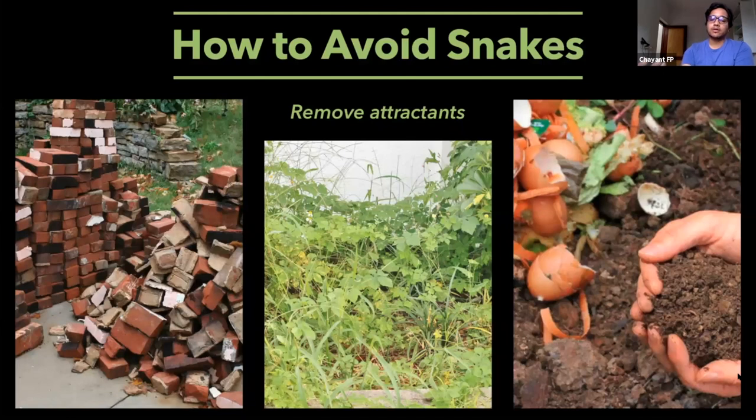What snakes come close to people's houses looking for is shelter, which could be in the form of construction material, or an overgrown garden. Snakes can take shelter in these very easily. Really, under any loose material, they can hide. So if you take that out and make sure that the gardens are neat, that your backyards are neat, this becomes a huge deterrent to snakes.